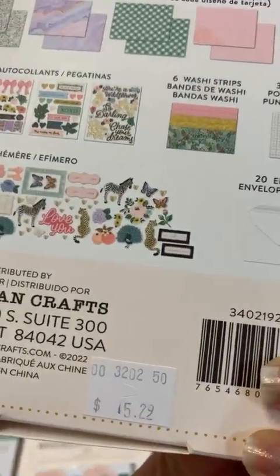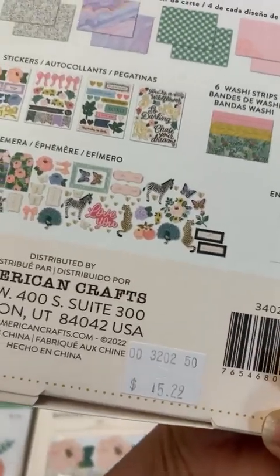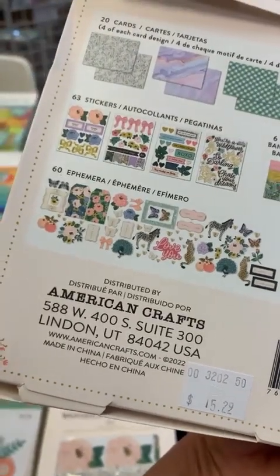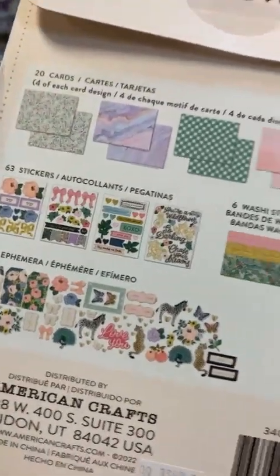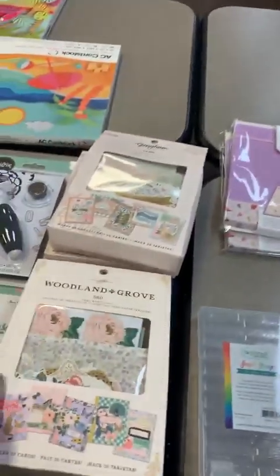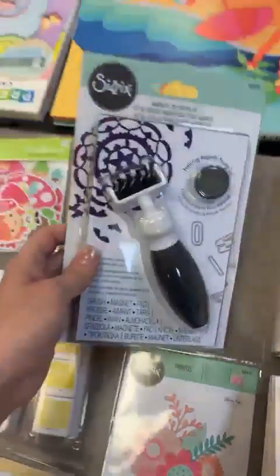So if you're looking at this and you're like, okay, what am I ever going to use that peacock for? Well, you're not. Throw it away. Or give it to the little neighbor kid as a fun little goodie bag item whenever they come over wanting treats. It doesn't matter because you get so much other stuff that is worth the value on these. So there's Woodland Grove. And maybe you love peacocks and you know exactly what you're going to do with that, Hannah. All right, next up, our little magnetic brush die from Sizzix.